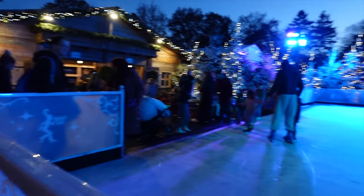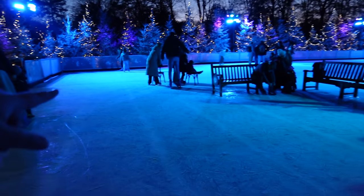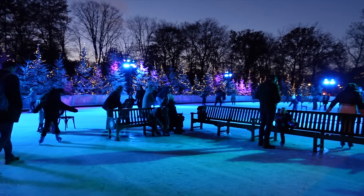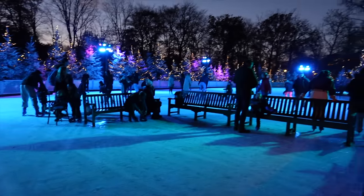Well, this is the ice rink area. It's a pretty big space actually, and Amanda noticed there's some people on chairs, like you know how normally they would have penguins to help people out who can't ice skate very well. Here they seem to have just chairs. Hopefully you guys can see them going through. So that's fun. Seems like a very magical place to ice skate.